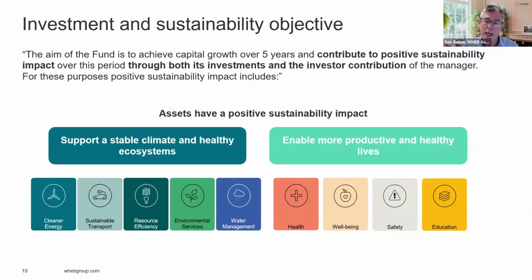One important evolution in how we talk about our sustainability objective. Previously, our old objective was simply to invest in companies providing solutions to sustainability challenges. Now, the formal investment and sustainability objective of the fund is to achieve capital growth over 5 years and contribute to positive sustainability impact over this period, both through our investments, i.e. the enterprise impact, and the investor contribution, the engagement that we do as the manager. And then we've gone on to clarify in some detail what we mean by positive sustainability impact. At a high level, that means supporting a stable climate and healthy ecosystems and enabling more productive and healthy lives.